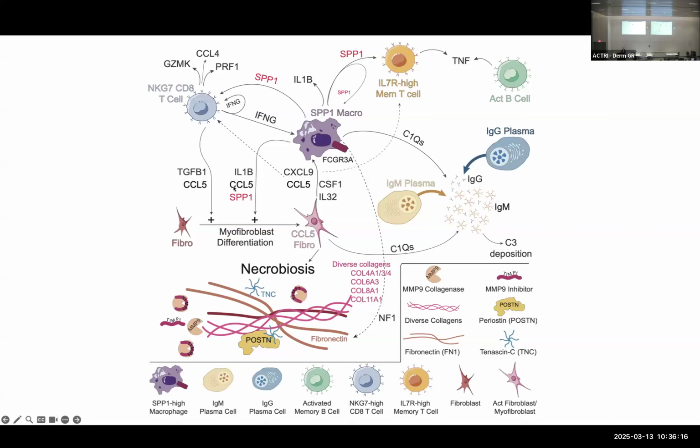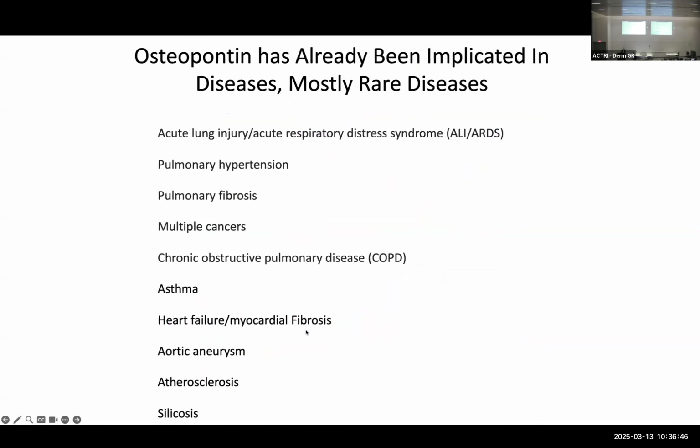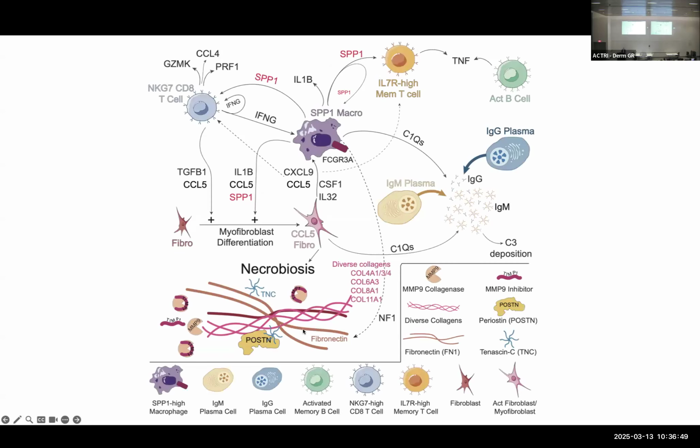All of these cells seem to be making things that cause fibroblasts to differentiate into CCL5-secreting fibroblasts, which in turn are feeding back onto all the other cell types. Ultimately, we're getting deposition of a ton of different types of collagen. So here we have collagen 6A3, collagen 8A1, collagen 11A1, and all of these collagen 4 molecules. We're also getting other extracellular matrix proteins like tenascin, periostin, and fibronectin.